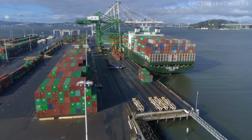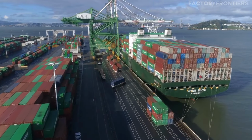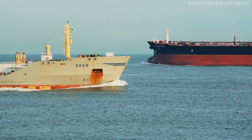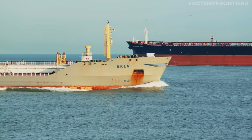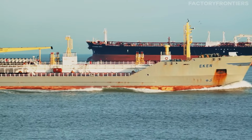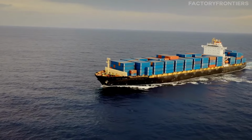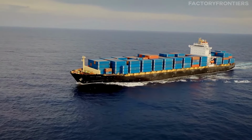To enhance maneuverability, particularly in port areas, the Ever Ace is equipped with powerful bow thrusters. These lateral propulsion devices allow the ship to move sideways or rotate in place, facilitating precise positioning during docking and undocking operations. The ship's power generation system extends beyond propulsion.